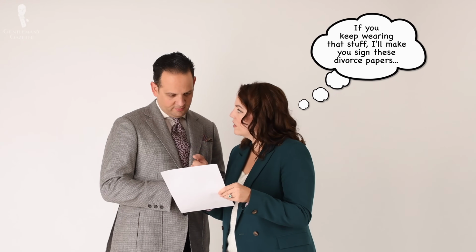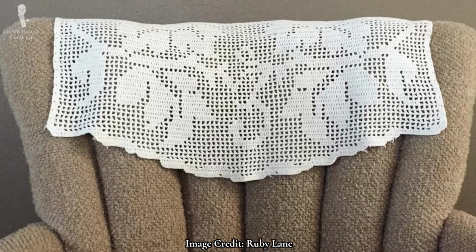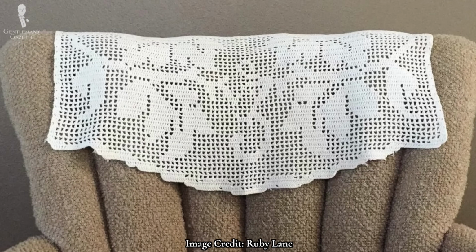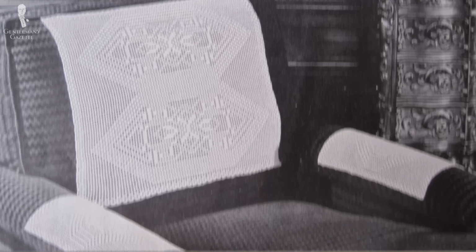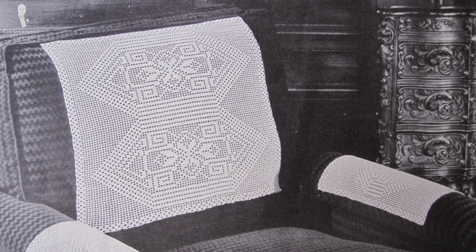All these hair oils and products were notoriously difficult to remove from fabric. And if you don't believe me, just ask my wife, because when I was wearing pomade, our bed linens were just a mess. In fact, it was so bad that the anti-Macassar was invented, which was typically a white piece of cloth that you would put on top of chairs so men wouldn't permanently stain the upholstery fabric.